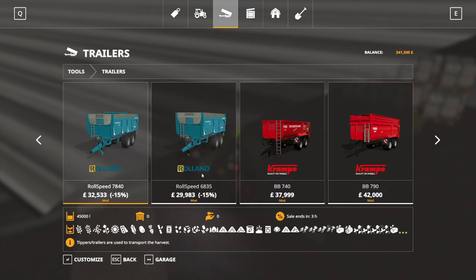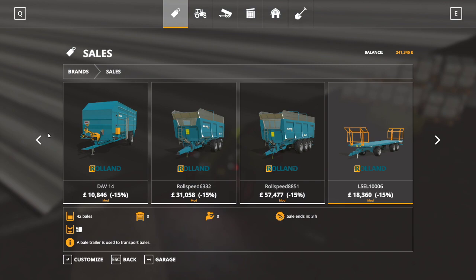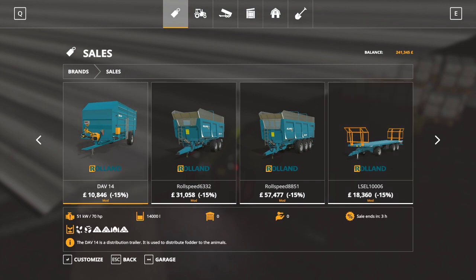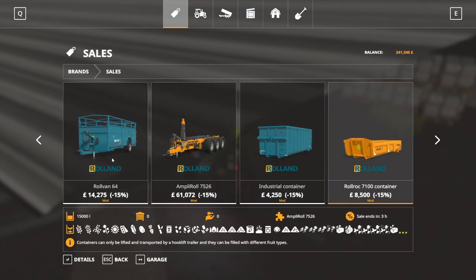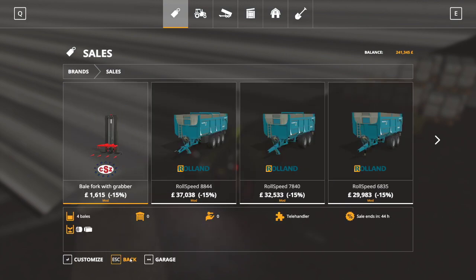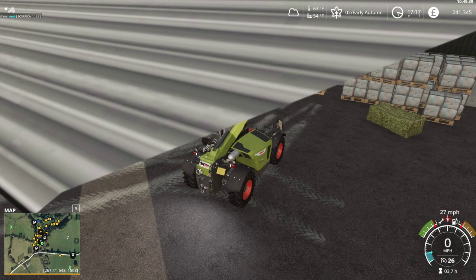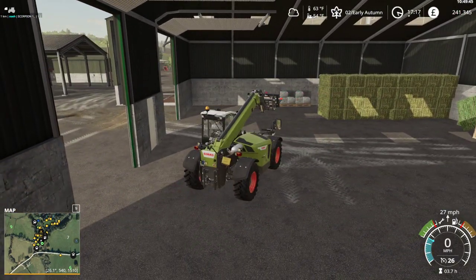Now I just noticed Roland is 15% off. Actually, there's a lot of sales going on. The bale fork with grabber, meh. All of the Roland stuff. What's that? Oh, that was something I was thinking about trying to put clover silage into. I think, was it just Roland and bale forks? Okay. I thought there was another manufacturer on discount at the store, but it would appear not.